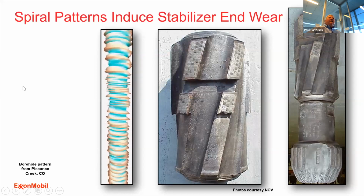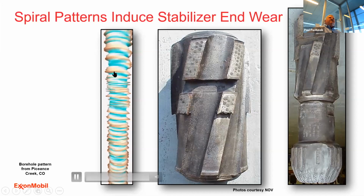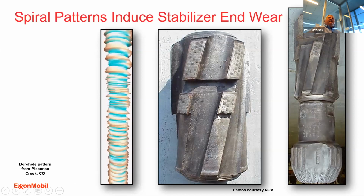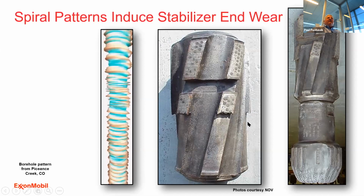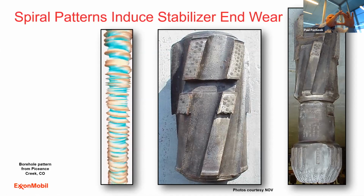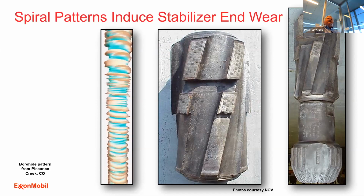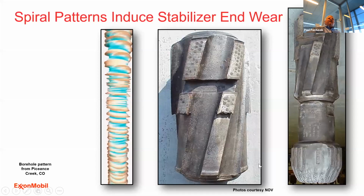What we see is it's usually due to borehole spiraling. Now, I've animated the borehole so you can see the spiral as this goes along. And you think about this, this would be like I'm hitting a ledge, except that one ledge wouldn't do this amount of 4 inches of damage. But what happens is I've got a continuous ledge as I'm trying to drill down, and as I go down, that ledge goes from one side of the stabilizer to the other, but I'm rotating it. So I've got this continuous ledge eating my stabilizer from the bottom up.